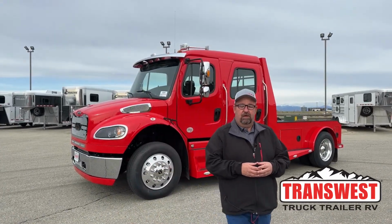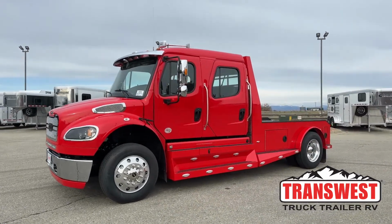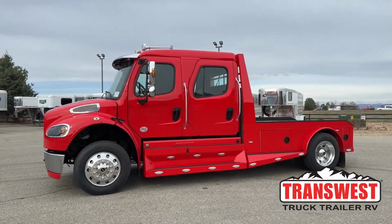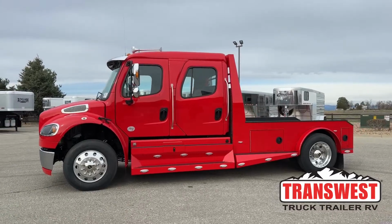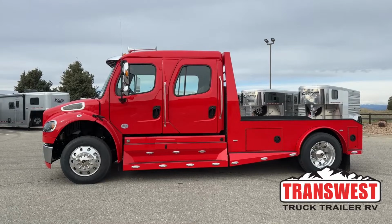Today, we're going to take a look at one of the new units that we have on the lot. This is a 2023 Freightliner M2106. The conversion is Summit Hauler.